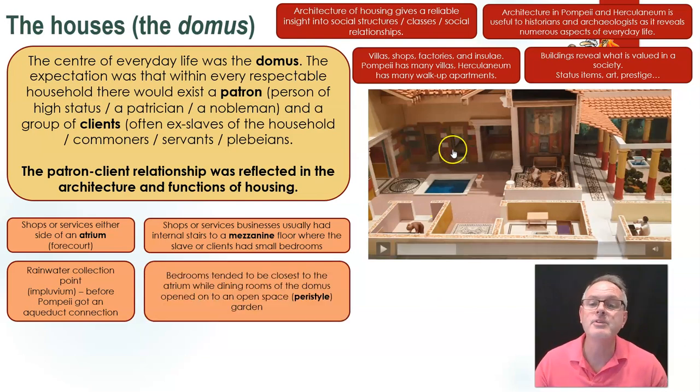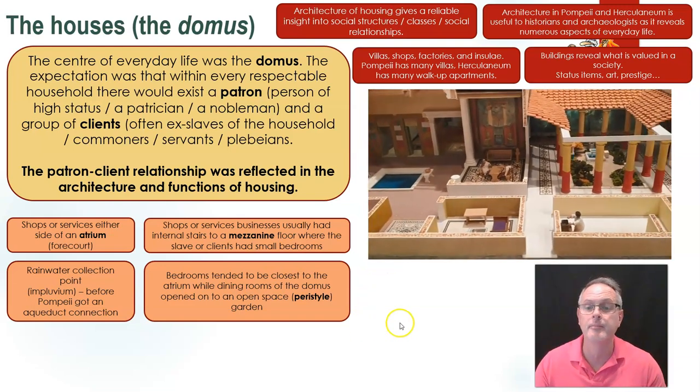The bedrooms tended to be closest to the atrium, while the dining room areas tended to open onto an open space called the peristyle. So let's play a little bit more here.